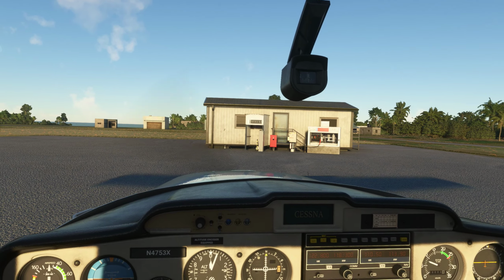You know what? This is a simulator. There's nobody around to yell at me, right? All right, perfect. So what we're going to do, come over here and let's come to a stop. Perfect. Mixture to idle cutoff. Throttle is idle. Engine stopped. Parking brake on. Magnetos off. Master. Well, let's go lights off first. Master and battery switches off.